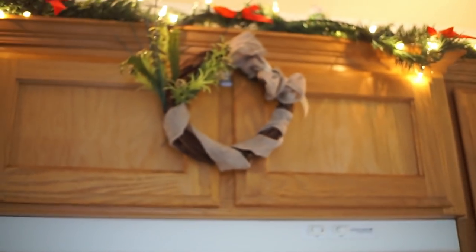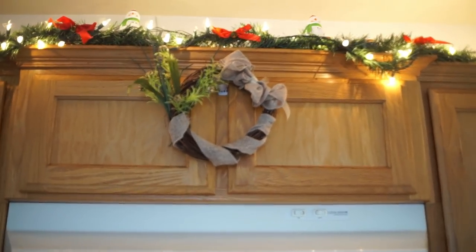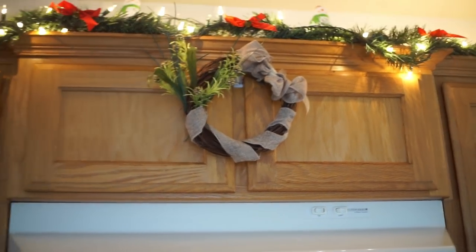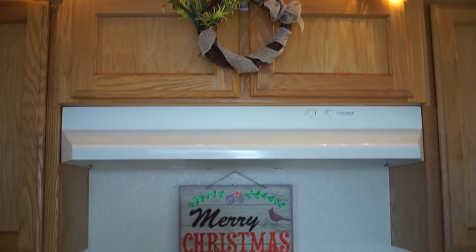And then above my stove, I have a cute wreath that I made last year. And all of this I got at the Dollar Tree. It was very easy. And it's just a very simple wreath. And it looks very cute above my stove.